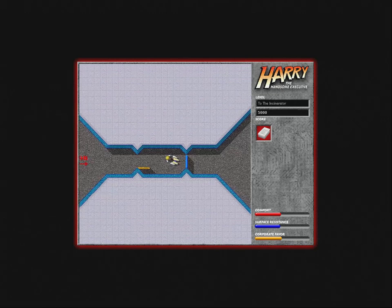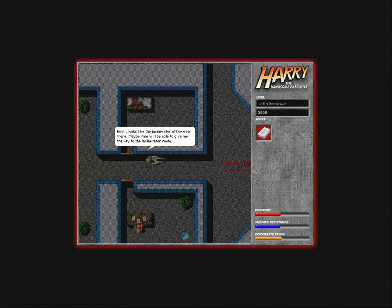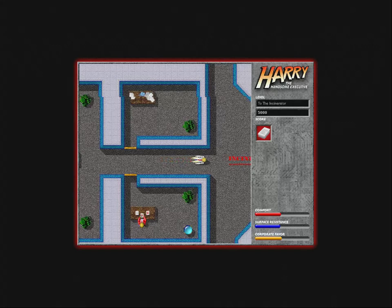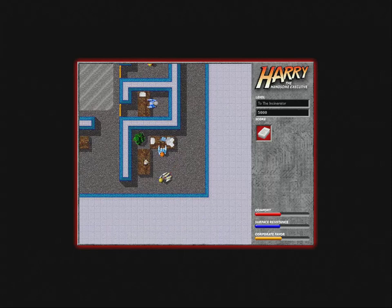That's awesome. Alright, so clearly, we need a blue key. Looks like the incinerator office over there. Maybe Pam will be able to give me the key. Who the hell's Pam? I think I was up here earlier. Okay. Yeah, you gotta love the soundtrack. It's like 3 bars, but it gets the job done. Oh my god, more phones.